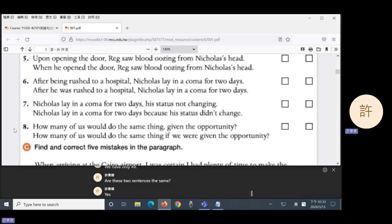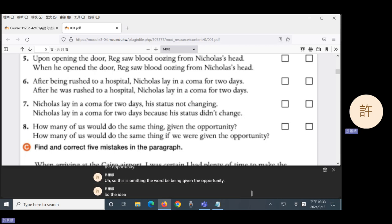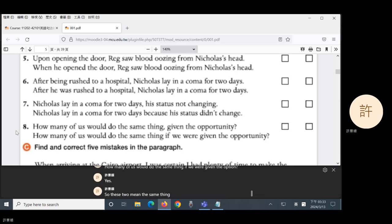Yes, they are. All right, let's check. How many of us would do the same thing given the opportunity? So this is omitting the word be, being given the opportunity. So the idea is, when we are given the opportunity, would we do it? Number 2, how many of us would do the same thing if we were given the opportunity? Yes, so these two mean the same thing. Questions?